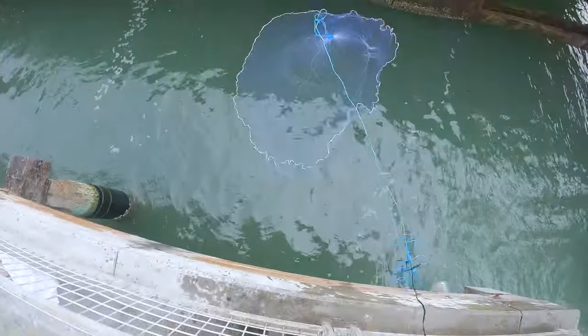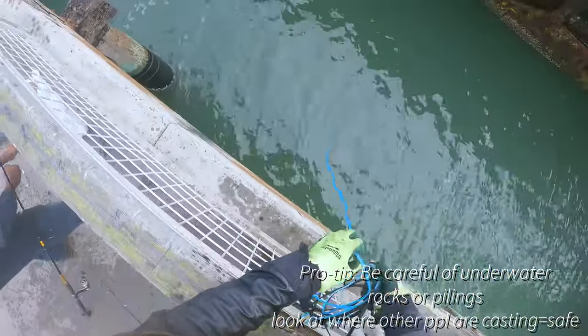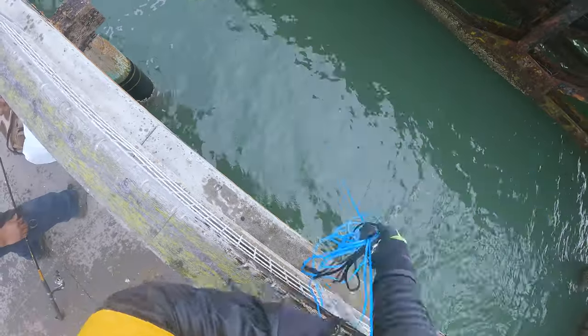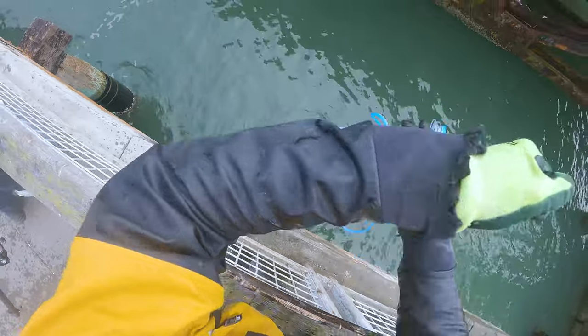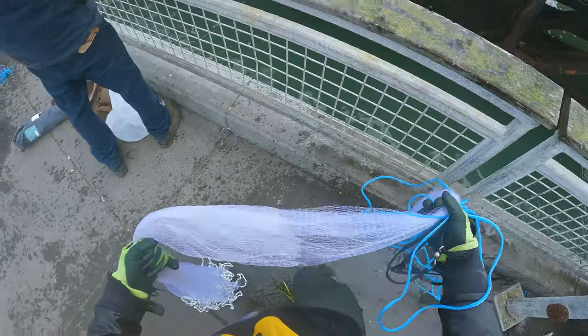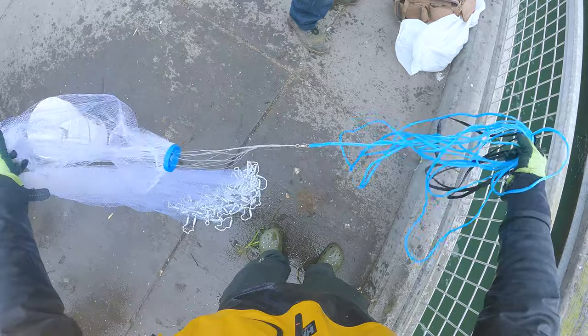So a couple of other tips I have for you is be careful where you cast. There's usually some underwater pilings that you don't see, and you'll most likely get your net stuck. And you'll see near the end of the video, I do have to break one of my nets because it did get stuck on a piling. The other thing I would say is look at where other people are casting. Wherever they're casting, that's usually the safe bet.